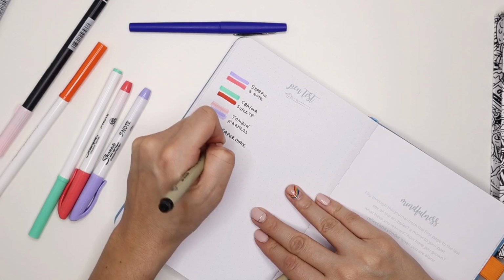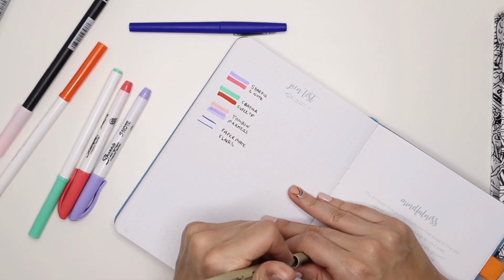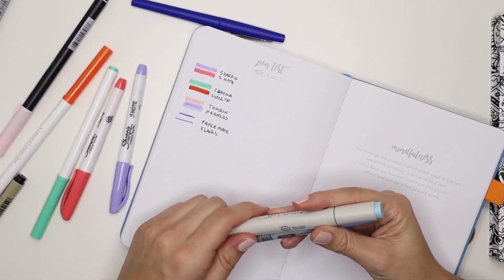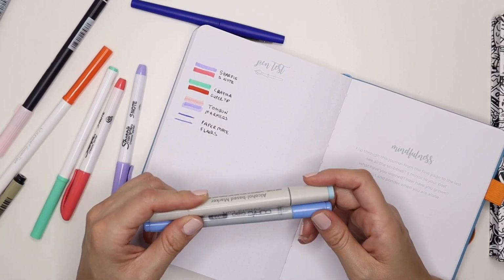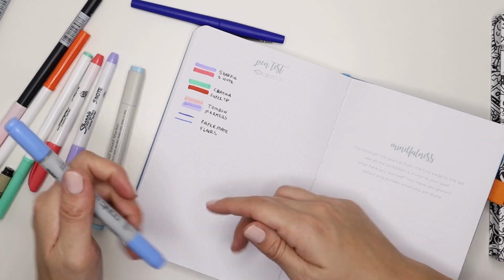Now the one I think for sure will bleed through is my Copic pens, but we'll give it a test because I love using them. All right, so the last ones I want to try out for now are my alcohol-based markers. These ones I feel like will bleed through. I'm kind of nervous to do this, but let's just give it a try.